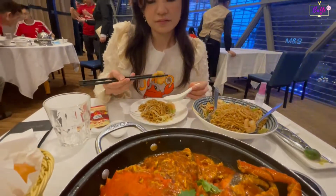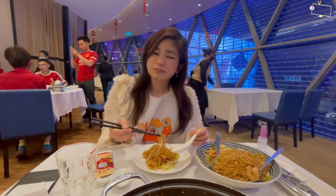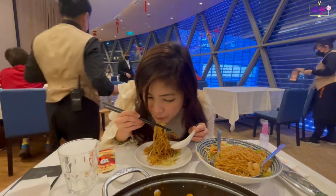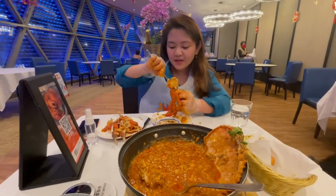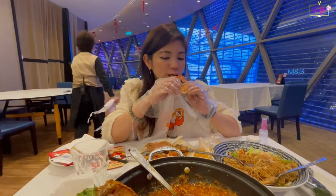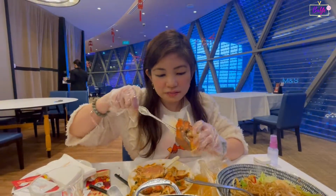We also tried out their fried bihun to complement the taste. As you can see very clearly, we relished every bite, leaving no shell uncracked. We definitely enjoyed our meal even though we are the only ones left in the restaurant.